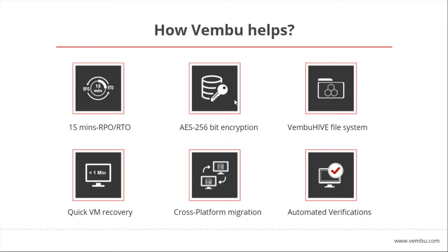We have developed our own file system, which we named Reimu High. It is a patented file system which has inbuilt compression, encryption, deduplication, and error correction. And the quick frame recovery. This is one of the important features of Reimu. This feature allows you to instantly restore the backup data as a virtual machine.